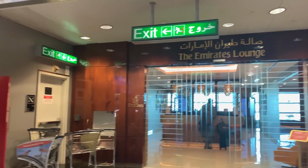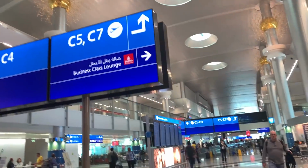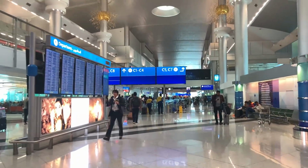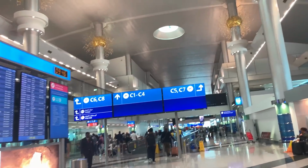I have passed 3 Emirates lounges on the way here. So they did say when we went into the other one, oh, there's others nearer, which is completely right. So this is kind of crazy. I've never been anywhere where there's multiple lounges for somewhere. Please don't think I'm complaining. I'm more just absolutely floored. There is an airport this big. I've power walked for 17 minutes. That's quite a long time.